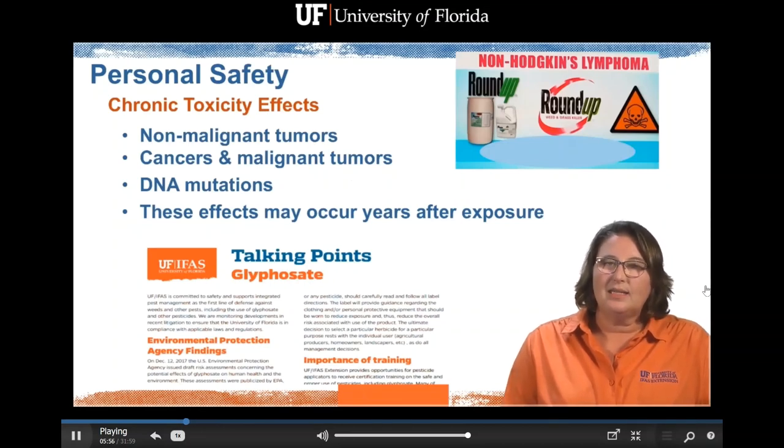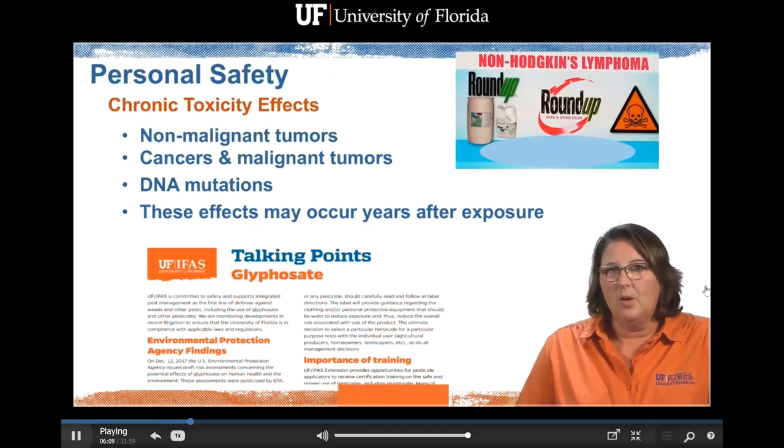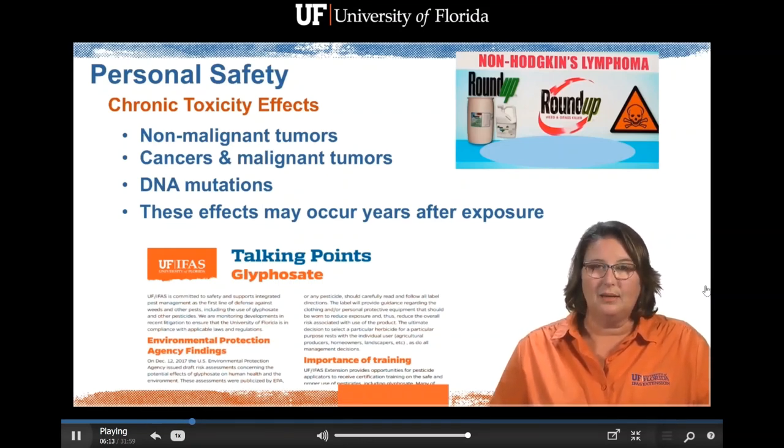Chronic effects can show up over repeated use. They can be tumors, cancers, DNA mutations. So again, you really, really want to reduce your exposure to these products. While we're here, I want to talk about Roundup because it's made news recently.